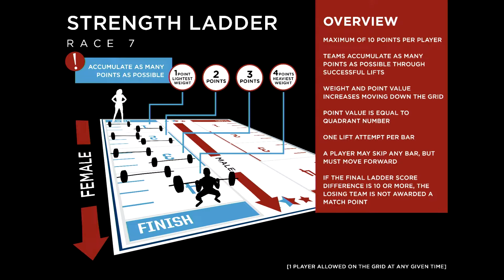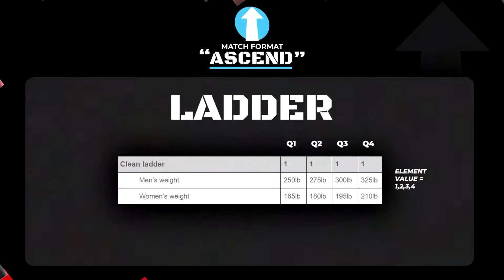Absolutely, and I think it's going to be one thing to make note of. The Breakers have not lost a ladder race on the year. All 3 matches they've been in, they've won every single ladder, and the confidence is at the roof right now. I'll explain that in a second. But what weights are we going to see?